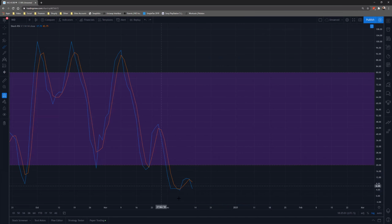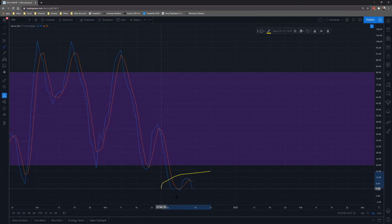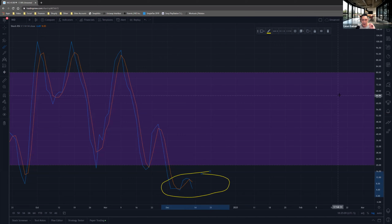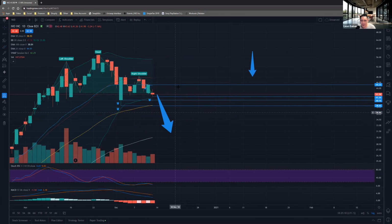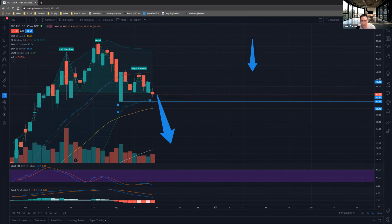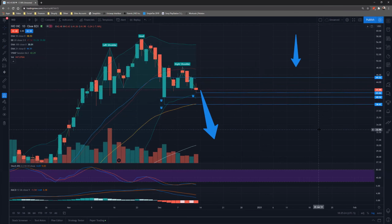So we're kind of pretty. Yeah, and also it's oversold in the stochastic right there. Yeah, it's super oversold. I would watch this position very closely Monday morning. I've got all my alerts here, so literally, you need to have this thing open at 8:30 in the morning, or I don't know what time zone you're in, because you could make a lot of money on that day.